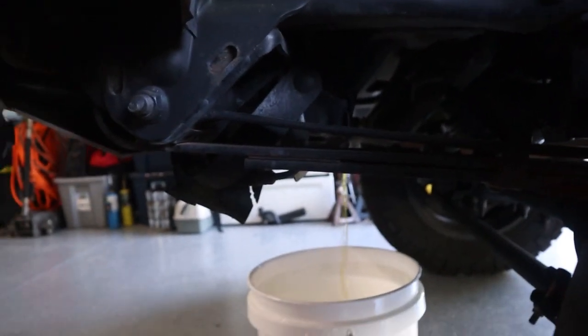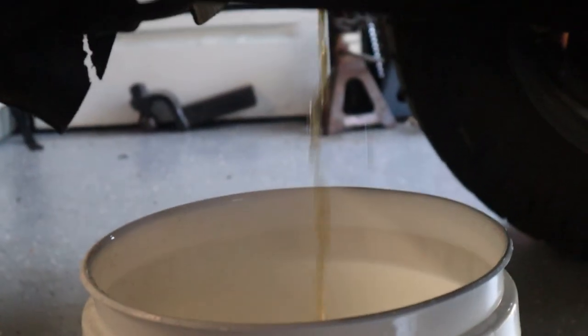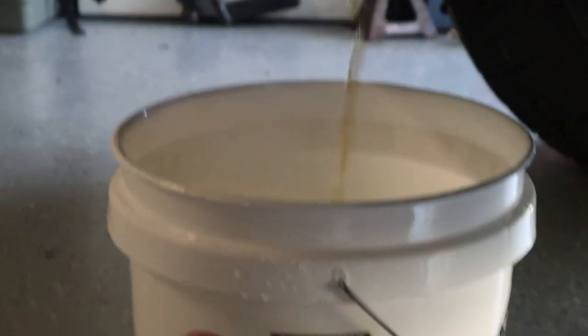There is a little petcock valve on the bottom of your radiator. Right here, you just turn that and it drains. As you can see, my coolant still looks pretty good. Now I know Ford comes back with red coolant.